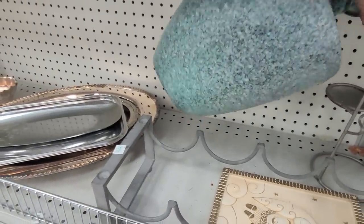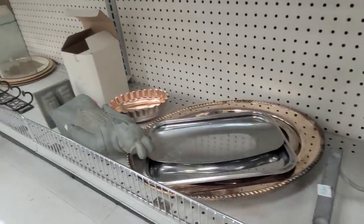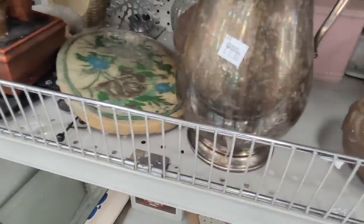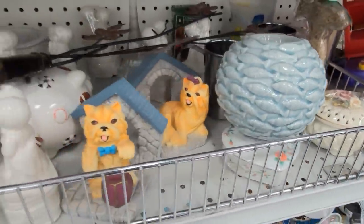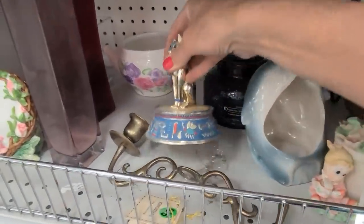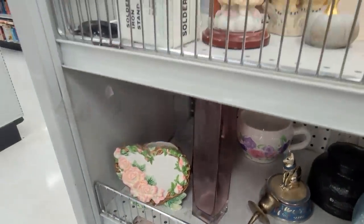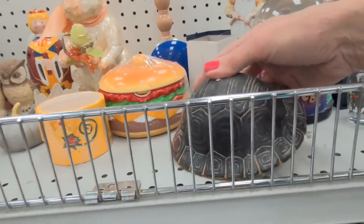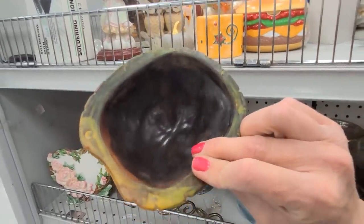Here is a... Oh, I was expecting that to be ceramic. It's a metal vase. Let's see. Here is a silver plated pitcher. It's an interesting little brass candlestick here. It looks like it was attached to something with a screw. Some owls back there. Oh, look at this tortoise shell. This is interesting. I wonder if this is some sort of a lampshade.